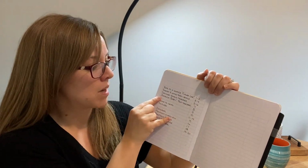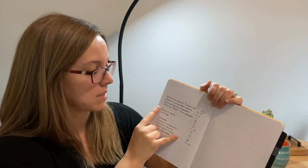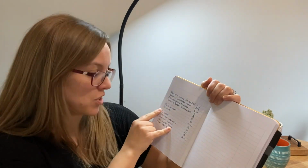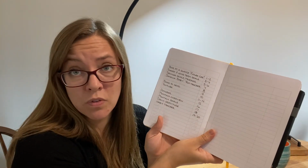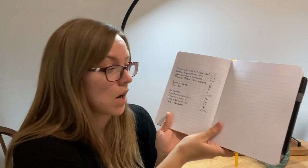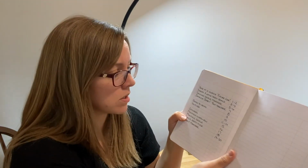Home repairs and upkeep. So this will all be at the very beginning of the journal because it's just ongoing. It's not on a monthly basis. Books to read, YouTube tracker, stationery dreams. And then that's just going to be a place for me to write down ideas and kind of brain dump stuff. I have pages 11 to 14 for that, so I have quite a few pages.